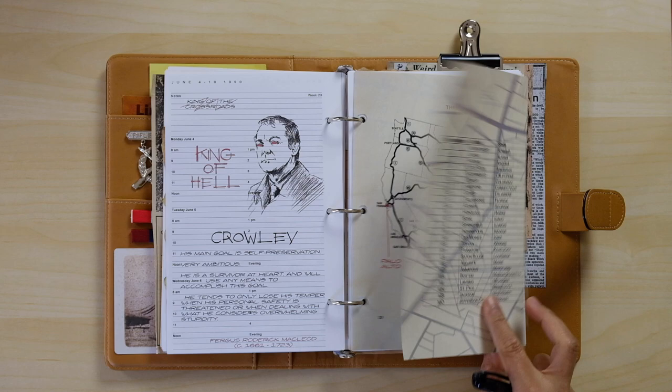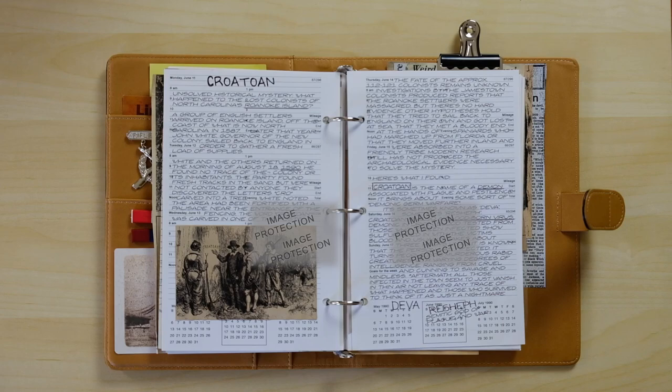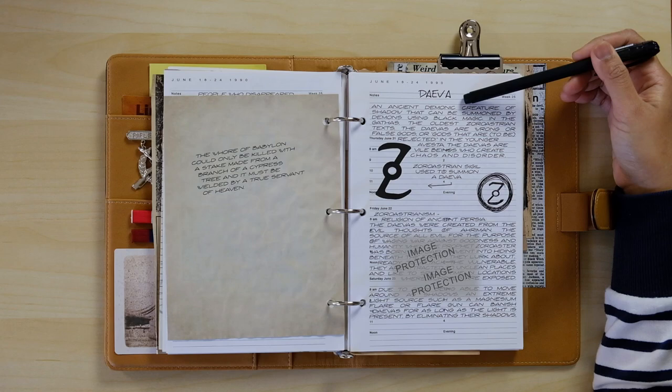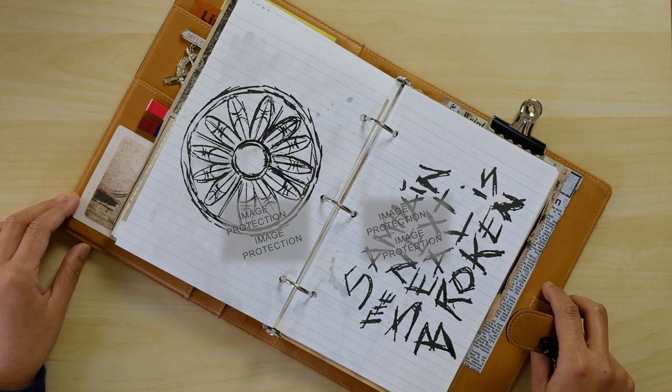A hand-drawn map. Croatoan. Mysterious disappearances. A torn-out page on the Whore of Babylon. Deva. Anna Milton's sketches while locked up in a psychiatric ward. Some pages, a scene on the show.